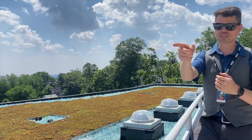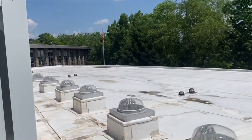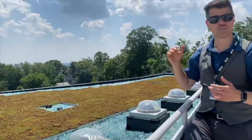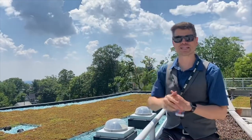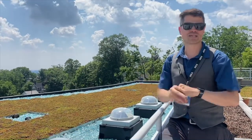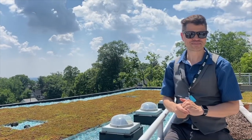And then you'll notice over here, we have a roof that is white instead of black. And this has a high albedo, and the high albedo means that it reflects the sun's light, so it's not absorbing so much heat, and that also allows us to use less air conditioning for the academic center below. Come on over here.